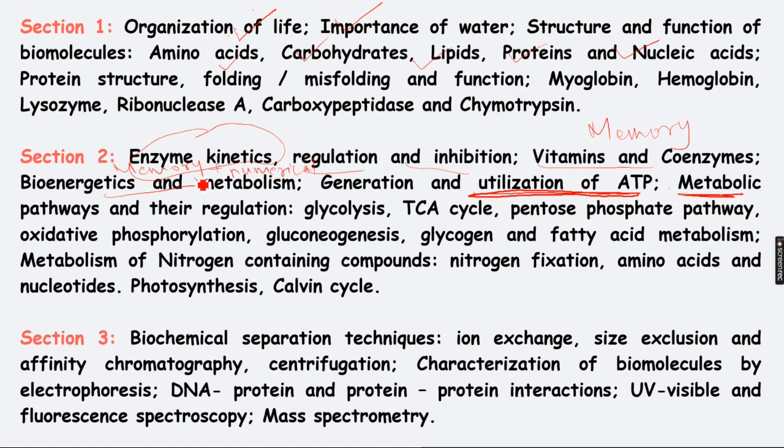The metabolic pathways, especially, the examiners love to test these metabolic pathways, especially when there is any kind of inhibition in a given step, or there's going to be some kind of promotion or increased catalytic rate for a given step. So they would be asking about the effects of the same. The main important pathways include glycolysis, the TCA cycle, that is the tricarboxylic acid cycle, the pentose phosphate pathway, oxidative phosphorylation, which is repeatedly tested in case of numericals, gluconeogenesis, glycogen and fatty acid metabolisms, and the metabolism of nitrogen containing compounds, especially nitrogen fixation, amino acids, nucleotides, photosynthesis, and Calvin cycle, which mainly comes in the plant part, the botany part.